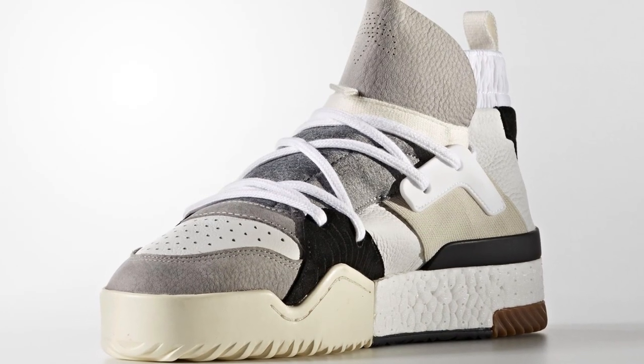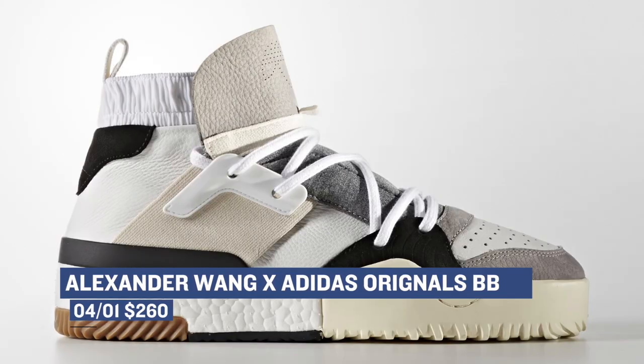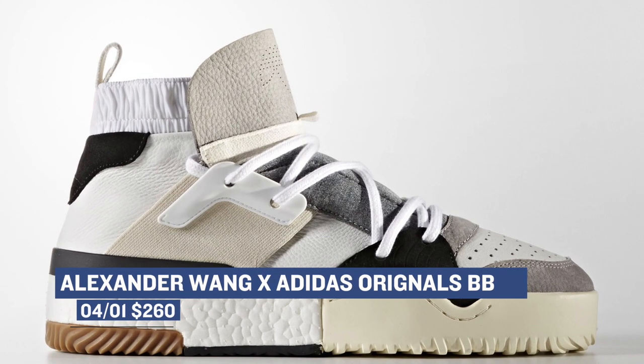On the more expensive side of things, Alexander Wang and Adidas Originals have put together two different versions of a basketball shoe that go on sale on Saturday. Now, one pair is black while the other is white, and both come with Boost in a very unique design. Those will cost you $260.